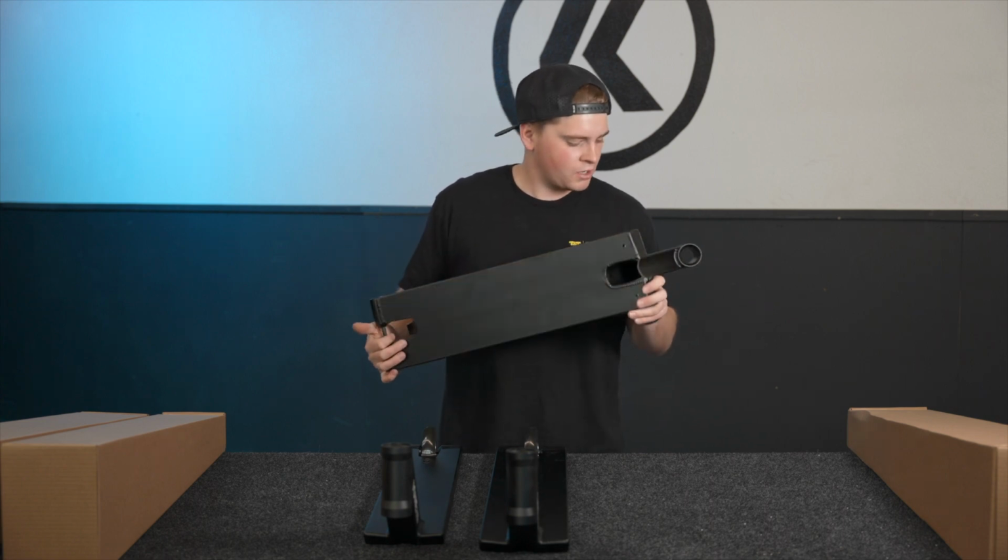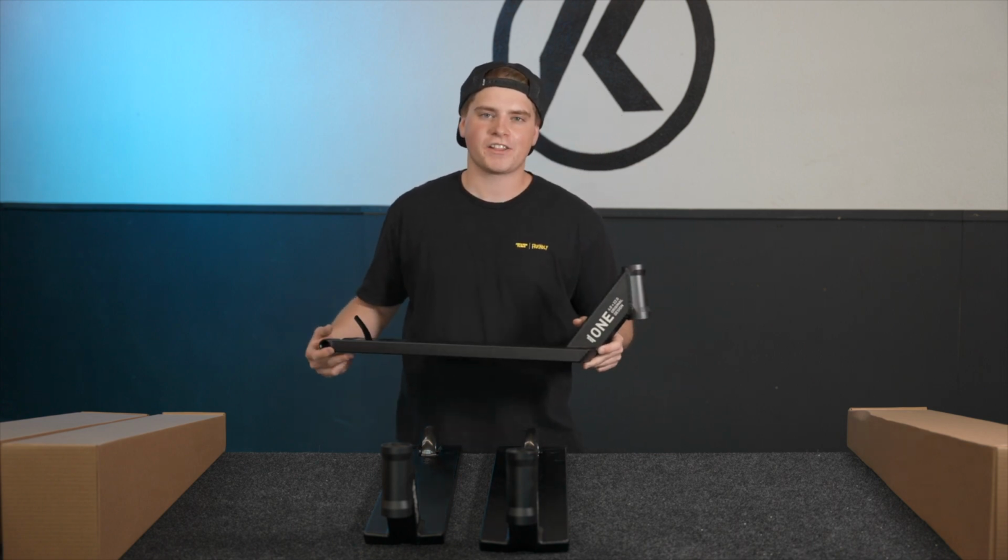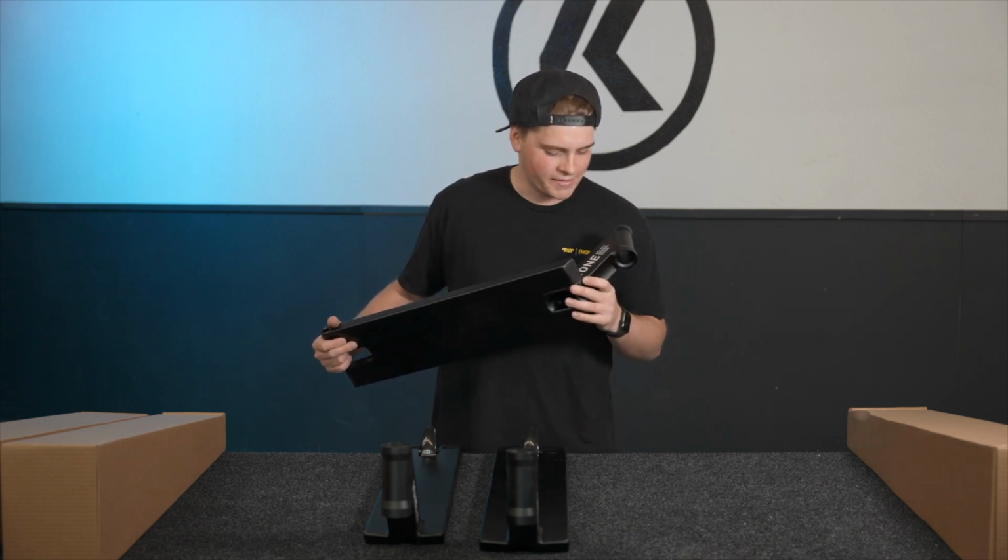Once again, all these Tilt decks have that dimension on the side of the neck there, which I think is really cool that they include.